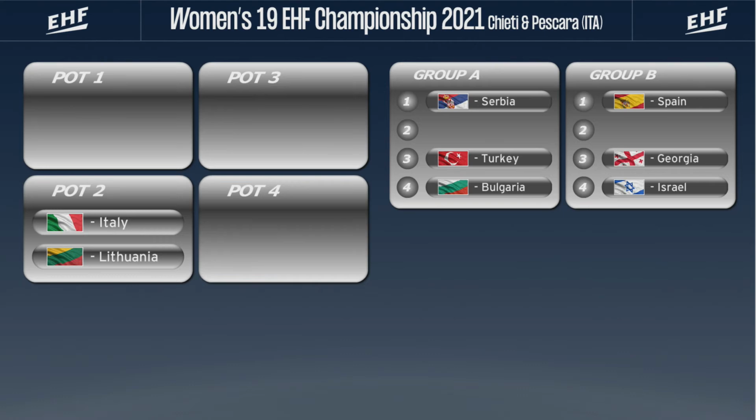Remember, this competition is taking place between the 10th and the 18th of July, with hosts Italy hosting this event in Chieti and Pescara. It will be either Group A or Group B, as I've said twice already, for Italy or Lithuania, as we continue to wait on tenterhooks for the decision of the Italian Federation. So let's just have another look. Group A, Serbia, Turkey and Bulgaria. In Group B, we have Spain, Georgia and Israel.